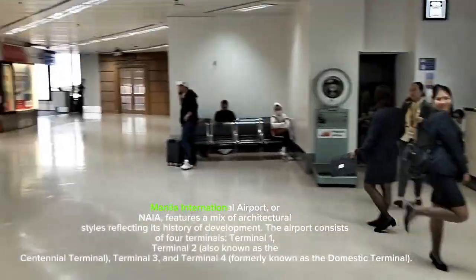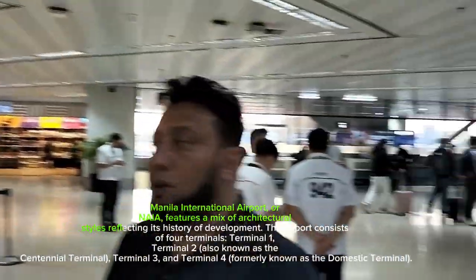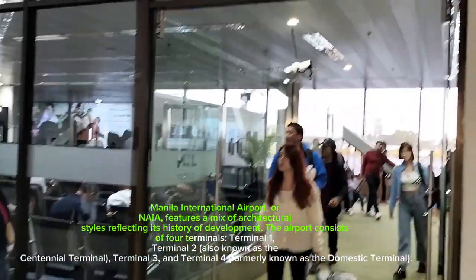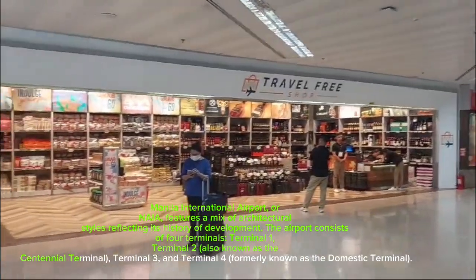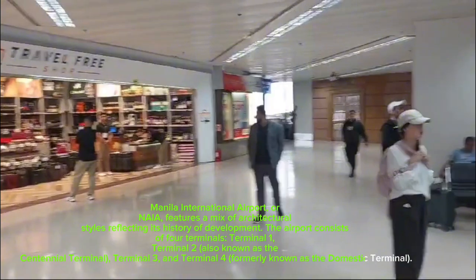Manila International Airport, or NAIA, features a mix of architectural styles reflecting its history of development. The airport consists of four terminals: Terminal 1, Terminal 2, also known as the Centennial Terminal, Terminal 3, and Terminal 4, formerly known as the Domestic Terminal.